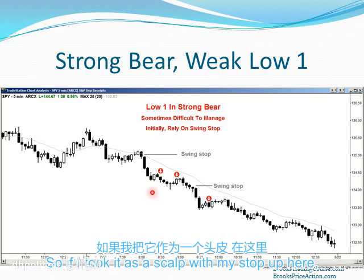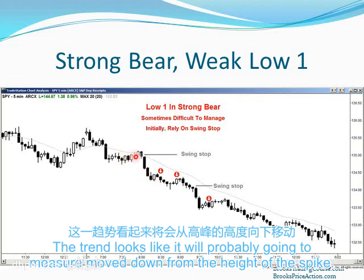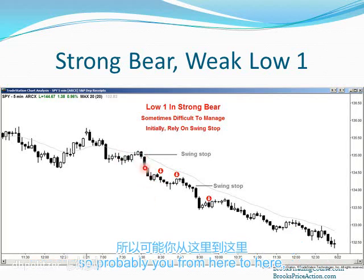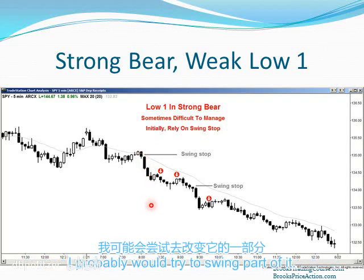So if I took it as a scalp with my stop up here, okay, I think that's a high probability scalp. So technically I could exit with one-time risk. The trend looks like it will probably get a measured move down from the height of the spike. So probably, from here to here, so a measured move down would be somewhere here. Realistically, I probably would try to swing part of it.